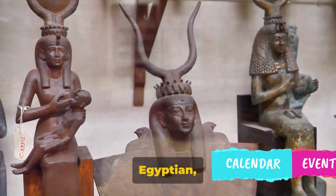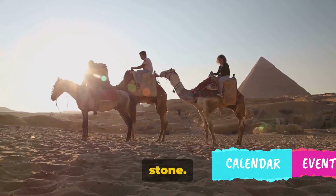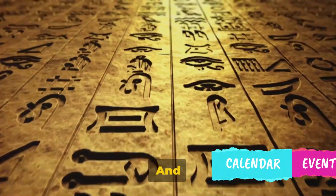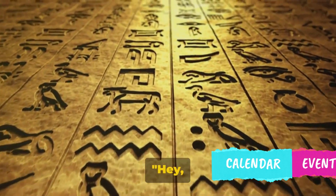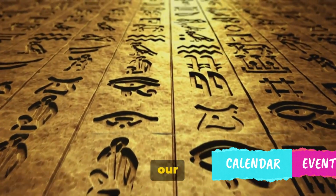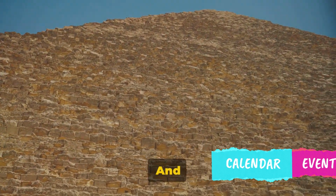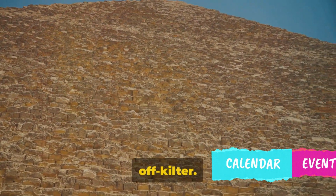Imagine you're an ancient Egyptian, toiling away under the hot sun, aligning these massive blocks of stone. You're sweating, you're grunting, you're probably cursing under your breath. And then, hundreds of years later, some wise guy with a modern compass comes along and says, "Hey, you're a few degrees off." Talk about a punch in the gut. But let's give our ancient friends some credit. They did the best they could with the tools they had, and they built something that has stood the test of time, even if it's a little off kilter.